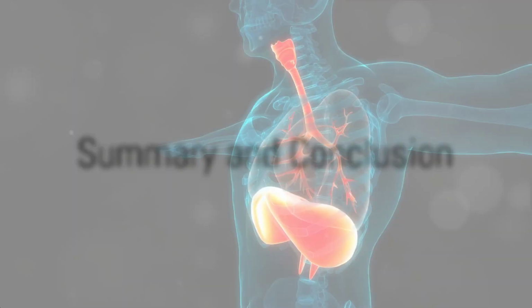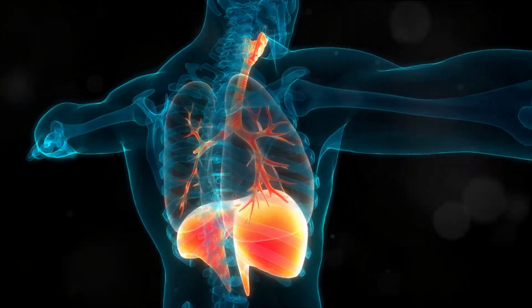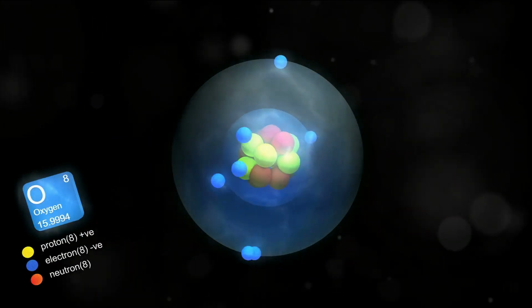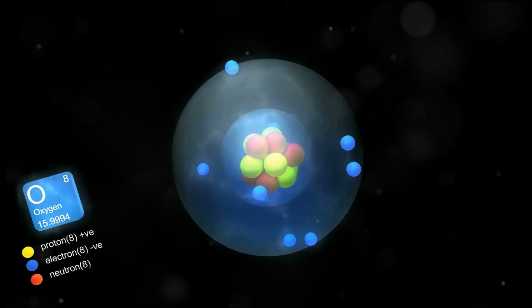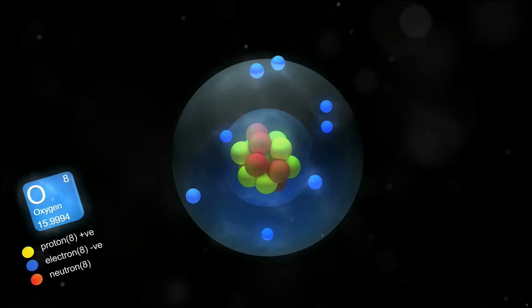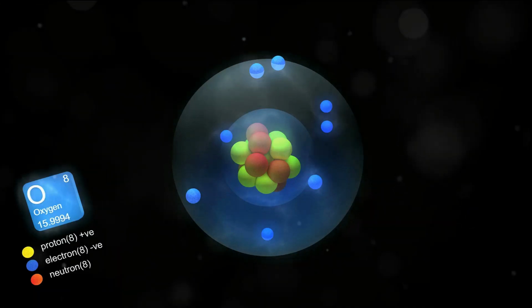In summary, the ventral respiratory group controls our breathing muscles, initiating the process of inhalation and exhalation. The dorsal respiratory group acts as the body's sensor hub, adjusting our breathing based on the body's oxygen and carbon dioxide levels. Finally, the Pontine Respiratory Group fine-tunes our respiratory rhythm, ensuring that our breathing is regular and coordinated.